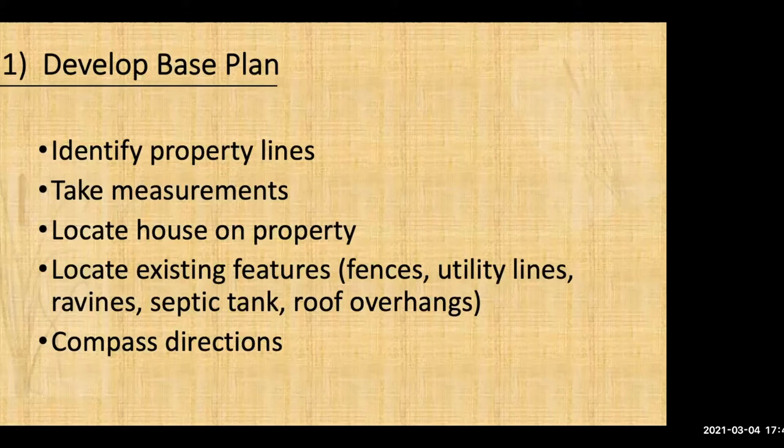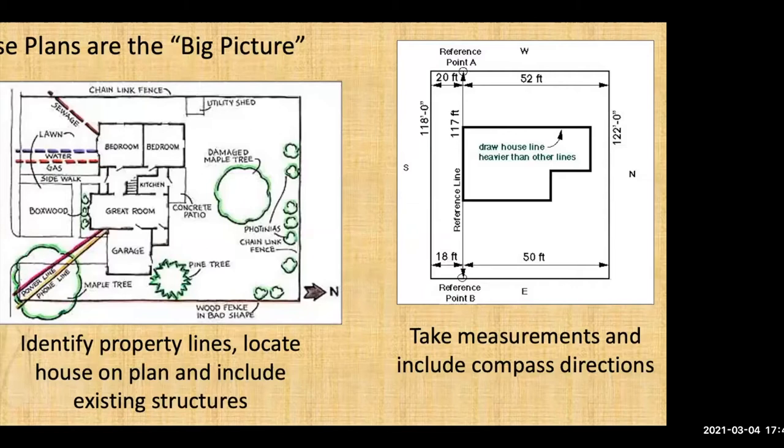And you would want to include on this big picture your compass directions. So that's going to come into play when we talk about plants that are appropriate for an area. So these are just a couple of examples of the big picture. And you can get as much detail as you want, or it just can be very simple.